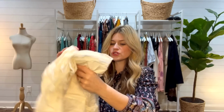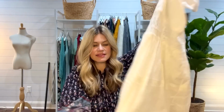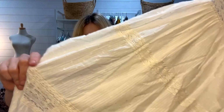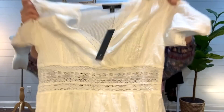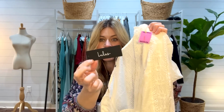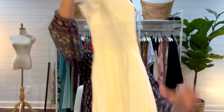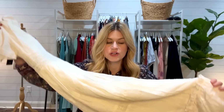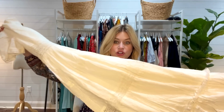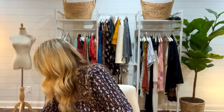Okay, this was a Lulus dress I picked up. Oh my gosh, it's so pretty. It's a full maxi length, really pretty white. It's got a Swiss dot look to it and lace. This one was a size medium, which again, is a great size. It was brand new with tags. Now this one they had marked at $9.99, a little bit higher than what they normally price dresses. But comps on this looked amazing, again around $40. So I was still fine paying up a few dollars for this one. It's a great size, it's brand new, it looks great, the style is beautiful. So happy to find that one.